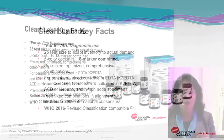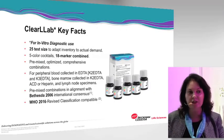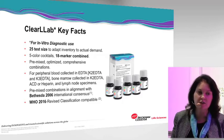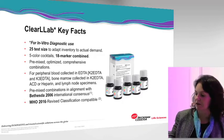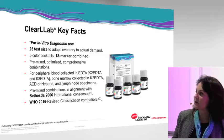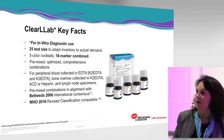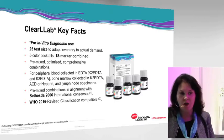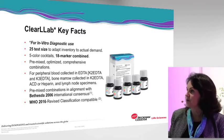Typically, when you do flow cytometry, you'll have a fair amount of redundancy among the different tubes. So for instance, each of these tubes has CD45 in it, which is used as a gating reagent, and is highly informative for different cells in your sample. They are pre-cocktailed and optimized and literally ready to use right out of the bottle. The labeling includes sample types such as peripheral blood, bone marrow, and tissues such as lymph nodes.